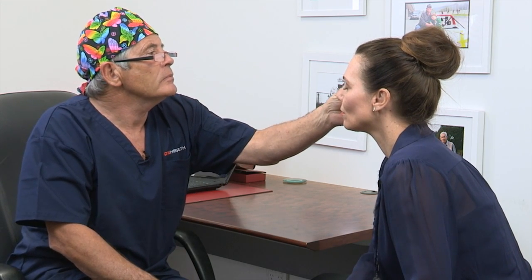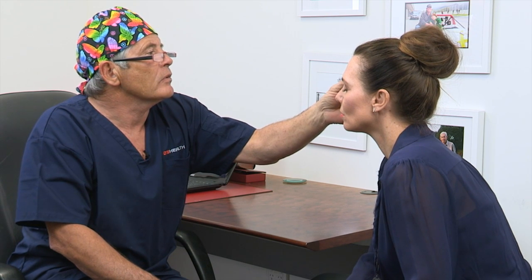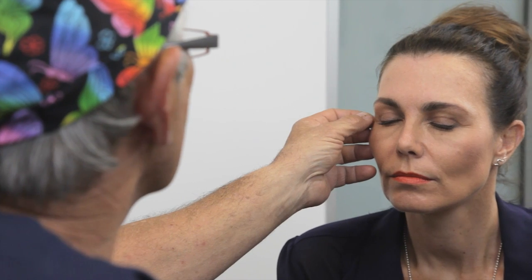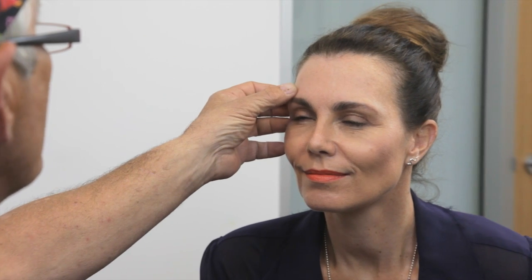Okay, can I have a look? Yes. Just shut your eye for me. You see the scar is almost imperceptible. It's actually in the crease running across the upper lid. You've got a good bit of lid showing now, so you can get some makeup on. Eyebrows are normal position. Forehead has lost its creasing. So it's really an excellent result, and it doesn't look operated on. It doesn't look as if you've had an operation. It just looks like you're fresher and more alert.